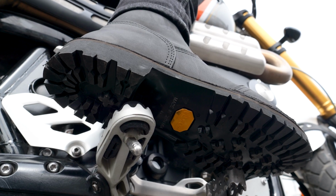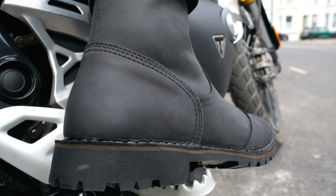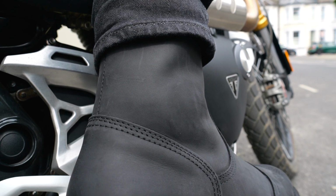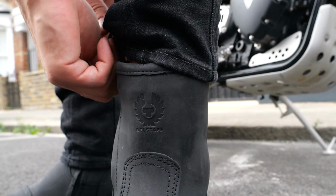It's very comfortable, it is very solid, it is very grippy. On the inside, you've got a very comfortable insole. You have got ankle protection, but it's not very obvious from the outside. They're really slim around the ankle, making them that little bit easier to get underneath the trouser leg. And then one of my favorite features is the side zip entry, which makes them so much quicker and easier to get on and off.